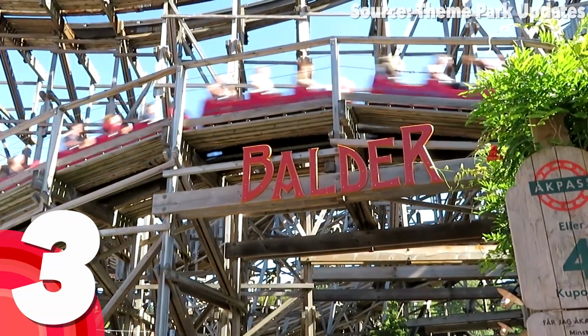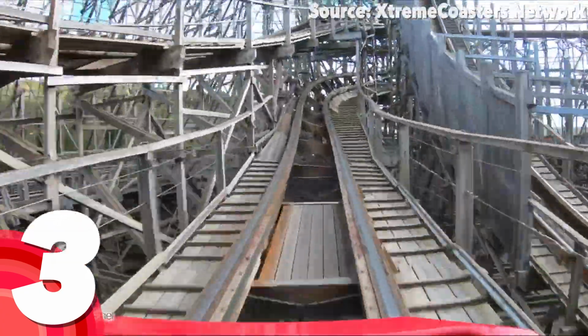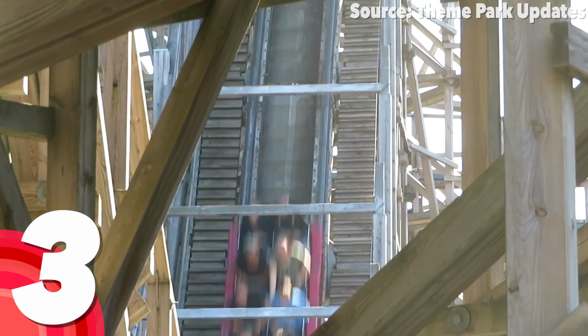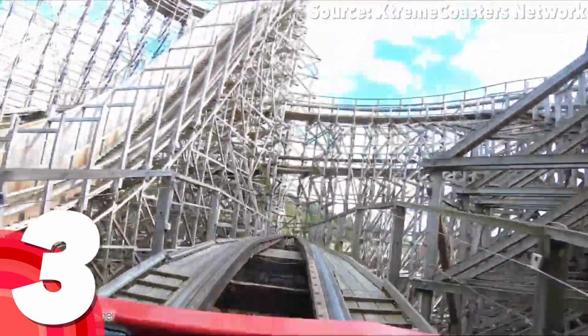Although what many people do not know is that this is only one of 4 interim prefabs, and if you have ever heard of El Toro, T-Express and Colossus, you will know that after riding this, you will see wooden coasters on a whole new level.